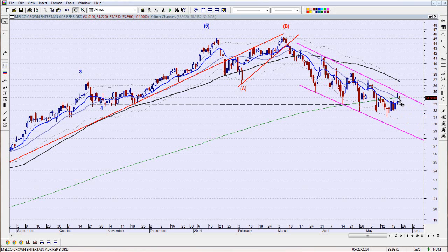And this thing is trading down below the 233-day moving average. It bounced off of it, came down below it, closed back above it, rallied a little bit. Now it's trading down below it in this downtrending channel. So we'll see if we continue to get another thrust down to the downside.